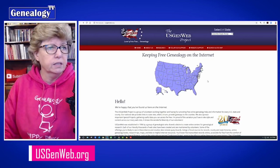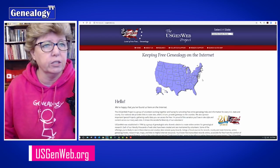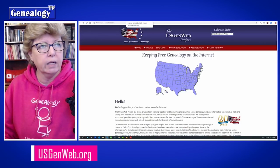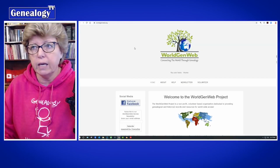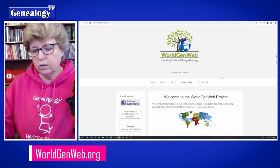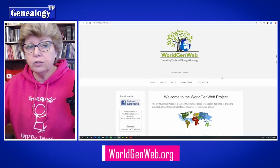So in this case, US Gen Web is a project that is all volunteer. You can drill into any of the states you want and learn a little bit more about it. Now, the complementary piece to that is World Gen, where it is also location driven by country.